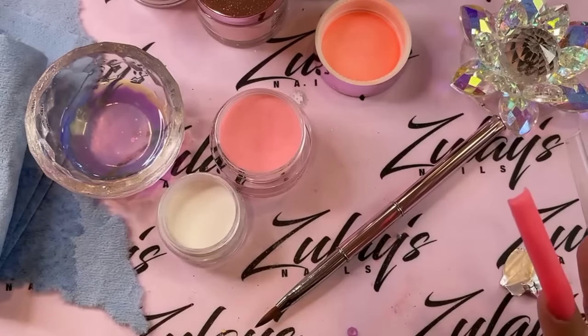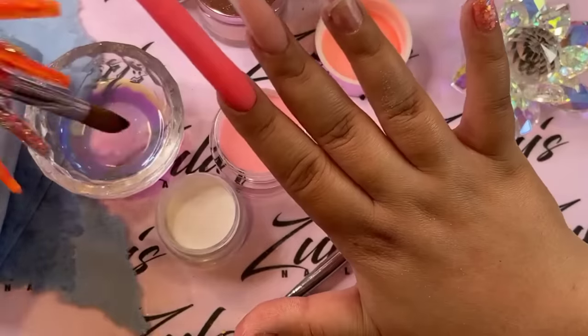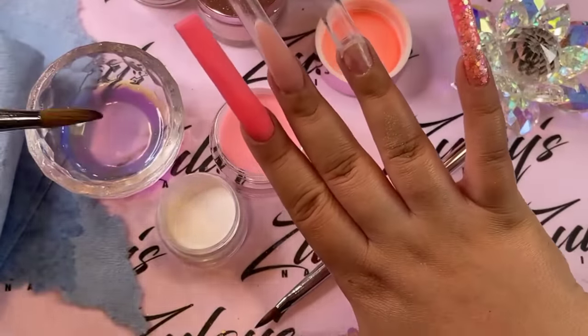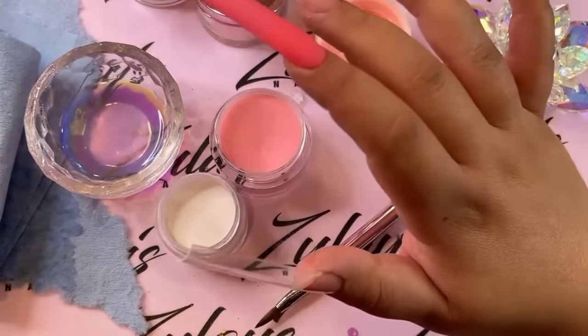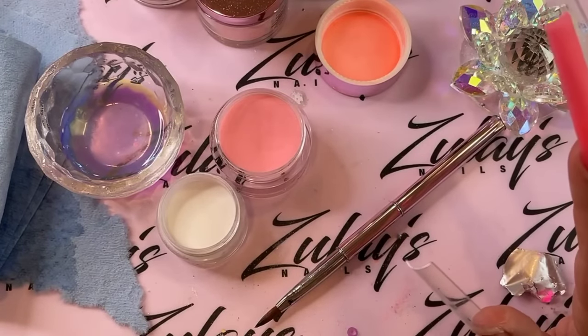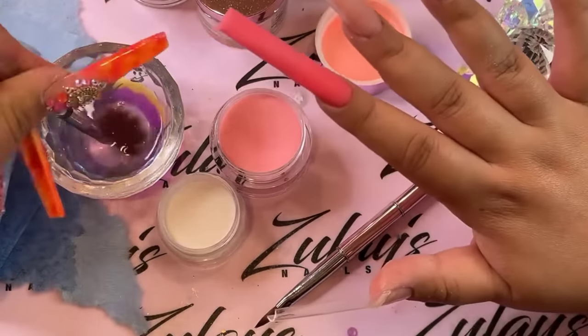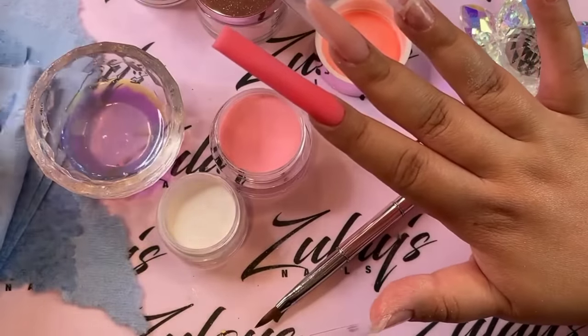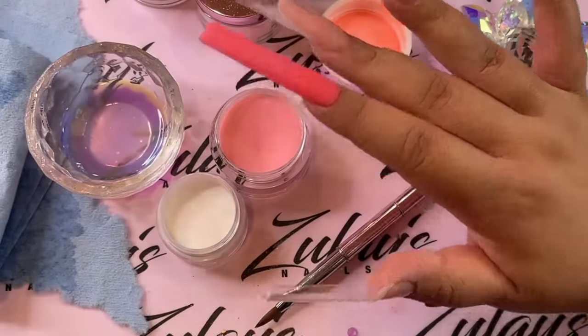Hold on. I'm going to copy one of my clients a little bit on her nails. I just did something like this to her the other day. This was actually inspired by Vanessa's nails, so shout out to Vanessa, girl. She brought me a picture of one of Vanessa's nails from, I don't know when she did them.